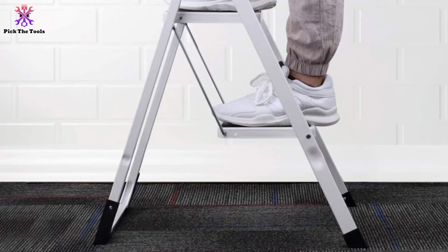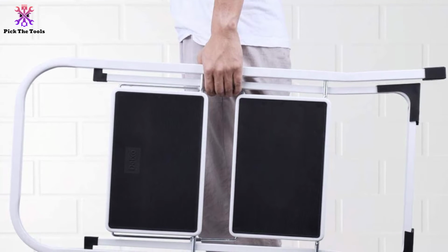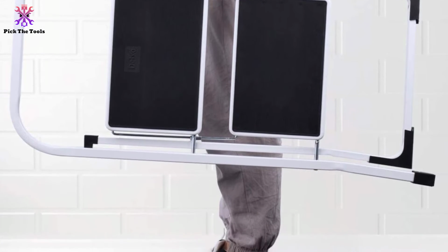It has a sleek and clean white finish on the frame. It gives the folding ladder an elegant look. For a sturdy folding ladder with high weight capacity, the price is reasonable.